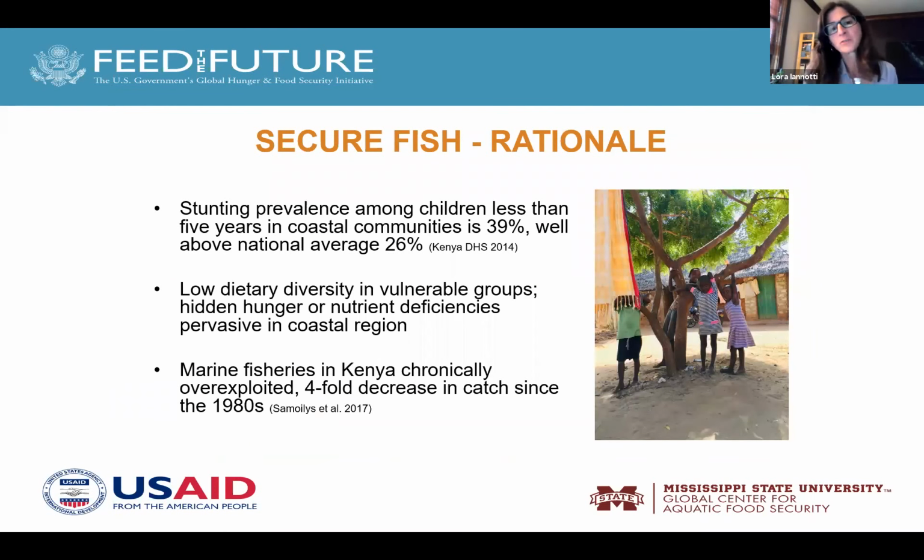I'm going to go briefly through rationale and design as instructed by MSU. Because presumably you're aware of this already, but we designed this study to address a critical problem that I think can be addressed by the Fish Innovation Lab more broadly and globally, and that's the problem of stunting. And stunting is a measure of chronic malnutrition, and it's very high along the coast of Kenya.